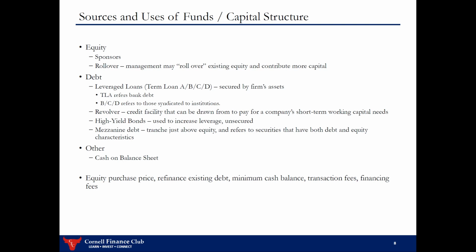And then finally, when you buy a company, there's cash on the balance sheet you can use, and that's also a source of funds. And in terms of what you use it on, first, most obvious, your equity purchase price. You have to buy the stock of the company from the people who hold it currently. Then there's refinancing existing debt. So when you buy a company, typically the debt they already have triggers clauses in most contracts that you have to refinance it, aka pay it down now, and then take on new debt.